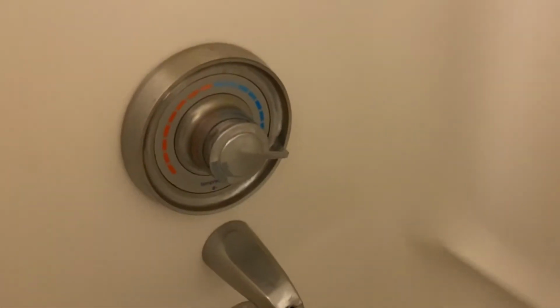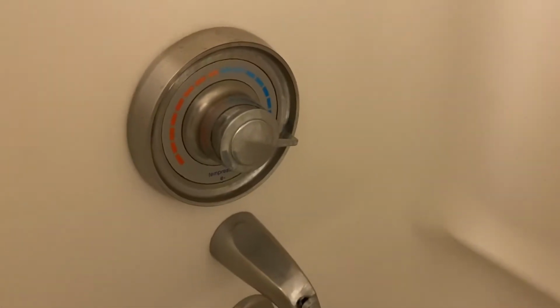And then moving into the bathroom. This is where I think they could use some updating. If you can see the faucet here, that's pretty darn old. And the water pressure was just okay in here.